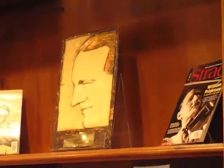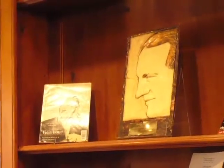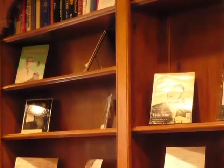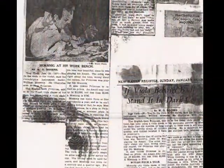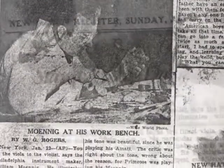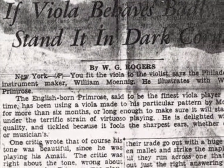The memorabilia collection contains many treasures for good reading. Primrose's voluminous press book has a wealth of clippings and articles. Collected by Primrose's sister Jean, the press book makes for interesting reading, with clippings such as this one, dated January 13th, 1946, with the headline, "Violas are like bad boys and must stand in a corner at times, experts assert." Manuscripts, photos, press clippings, and many other items of interest to researchers can be found in the Primrose Room.